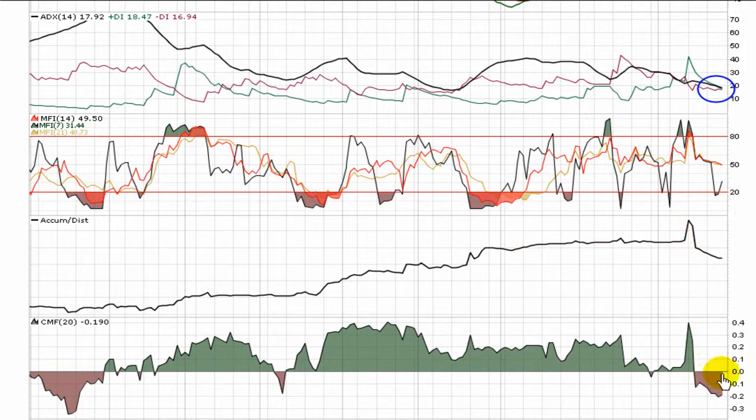Accumulation distribution and Chaikin money flow give a little bit of a different read. They're showing some selling pressure coming into the play. Chaikin money flow is getting a little bit deeper into the red now, showing that over the last 20 periods, selling pressure has definitely outweighed buying pressure. And the long-term uptrend in the accumulation distribution is being threatened as this is starting to trend a little bit lower.